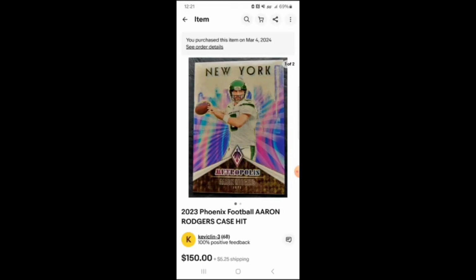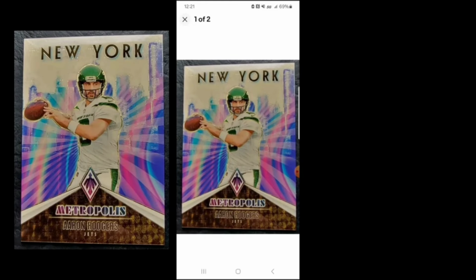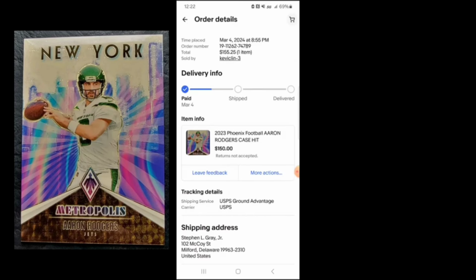And then the old Aaron Rodgers case hits. You know, I'm on the Jets stuff right now. I believe the New York fan base is going to want something to buy come football season. This is the type of stuff that I'm going out and trying to beat the rush on. Aaron Rodgers case hit cards. This is the Metropolis out of Phoenix. These are very popular. The CJ Stroud sold for like $1,100 in a raw form. Just screams value to me.